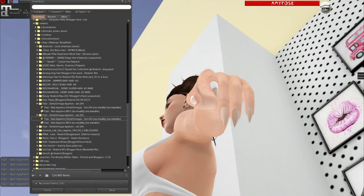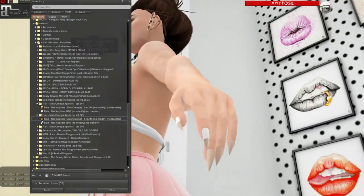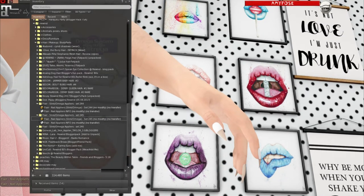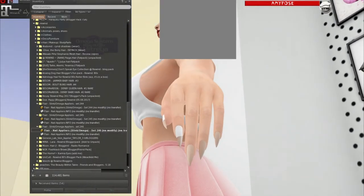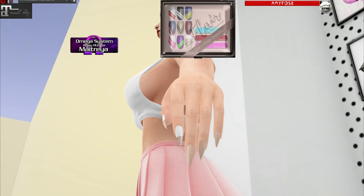So this isn't how the nails are supposed to look whatsoever. Like, look at this. This is, like, backwards. So I don't recommend the crazy splatter looks for Maitreya nails. But I'm sure they look way better on Slink. I'm not going to pull it out and show you guys. I'm sorry. That's just too much for me. Let's see how these look with it. Maybe these are better. No. They do make their own original design. Like, they definitely look different, but yeah, no.